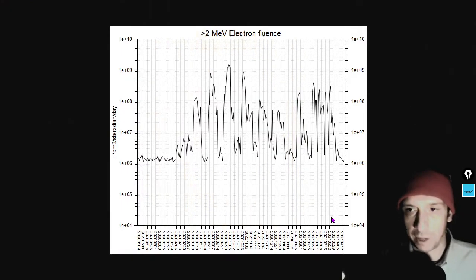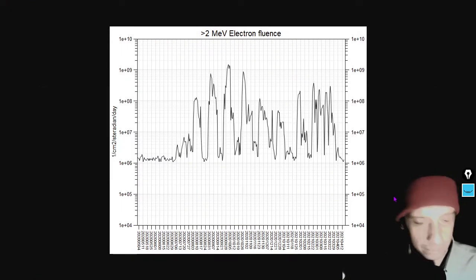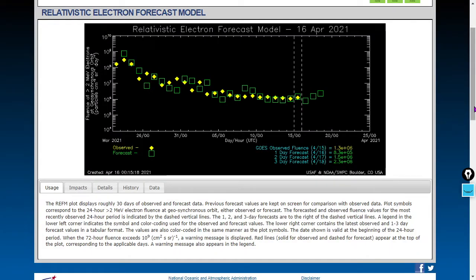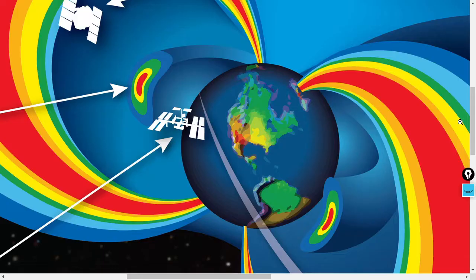And next thing we'll talk about is electron flux. Here's a one-year chart of the electron flux. Here's a 3-day chart of the electron flux. And we see very low levels, and we're expecting to continue to see very low levels for at least the next 36 to 48 hours, possibly even longer, depending on how long the coronal hole wind stream lasts. It's showing up early, and it might stay late. Here's the forecast model. The green boxes are the forecast. The yellow diamonds are the observation. No arguments from me there.